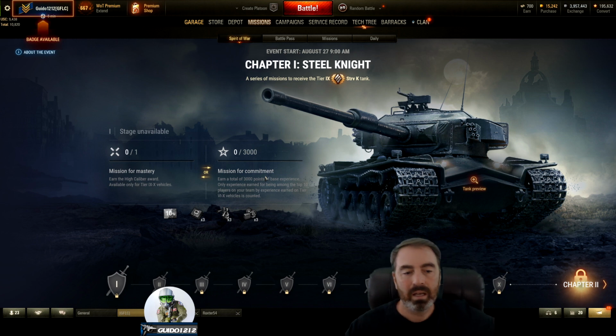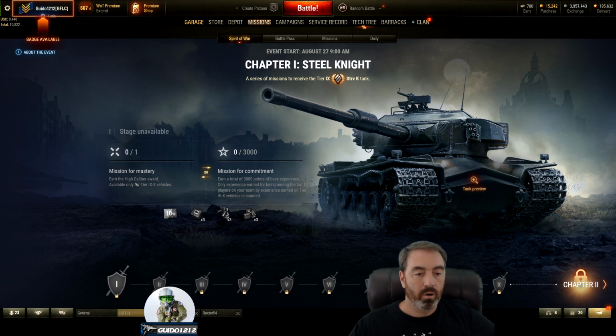52 games a day. You can do it for mastery. So there are other missions. You may be able to skip some of these depending on how good you are at the game. For example, for stage 1, earn the high caliber, available only to Tier 9 and 10 vehicles. So the missions for mastery are Tier 9 and 10. Missions for commitment are Tier 6 and up.